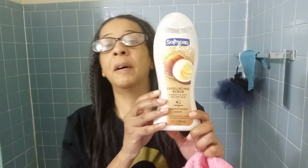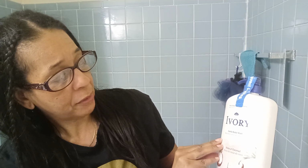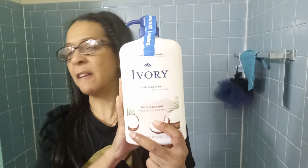I'm almost out of soft soap. I just got a little bit left. So I'm gonna put this. I never tried this, guys. I think this is coconut. Notes of coconut. But this big bottle from Walmart costs, I think, $4 and something. But I know I got some Walmart cash off of this. Yes, I did. So I don't know that they still have it. Go over there and check it out. I think they had lavender, but I did get coconut. So I'm gonna put this in my bathroom after I finish cleaning.